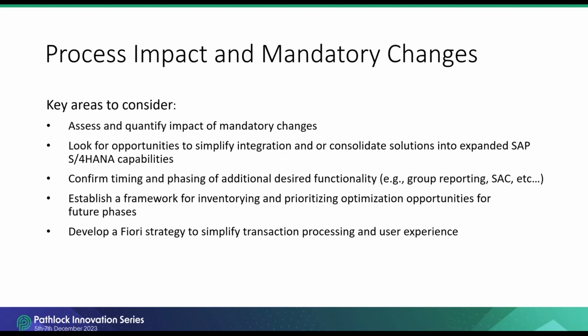The S4 project also provides a great opportunity to review your application landscape to see if existing solutions and functionality can be folded into S4HANA to simplify your integration strategy. The roadmap that is developed should also consider sequencing. What needs to be part of an initial migration and what functionality can wait for a subsequent phase. Those optimization opportunities should be inventoried for later consideration.